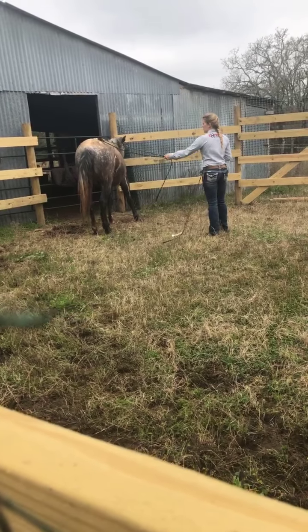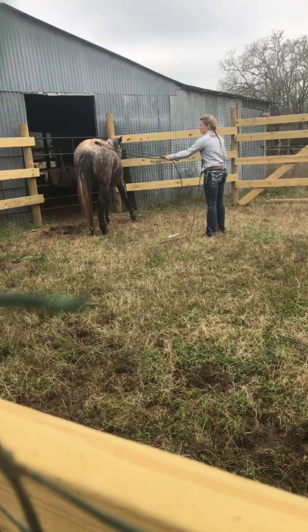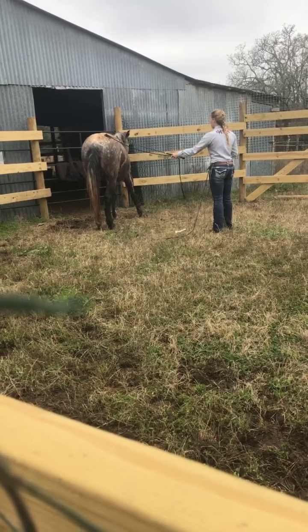Like I said, each side is different. What you teach on one side, you've got to teach on the other side. So we're starting where we started on the other side, which was just scratching her butt.